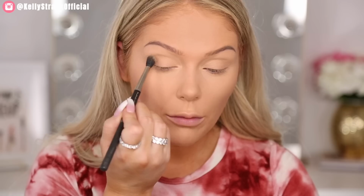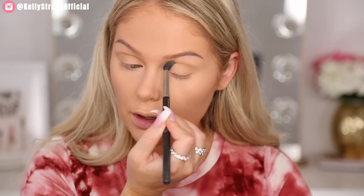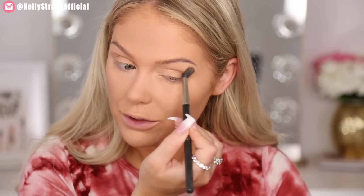So maybe that's what we'll do today. I'm gonna go in with Tusk first. Let me zoom you guys in a little bit. I'm gonna just pop this in. This is gonna be very similar to the color that's already on my lid, so we're not gonna see much of a difference with this. Just gonna pop it in the crease, blend up just in case.